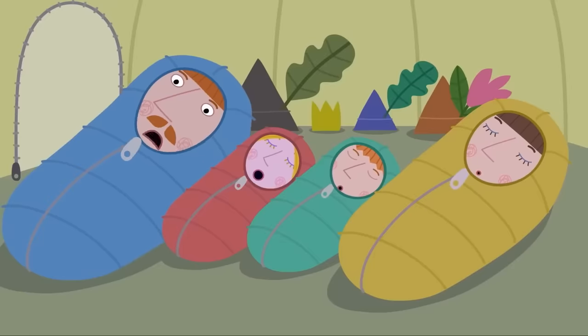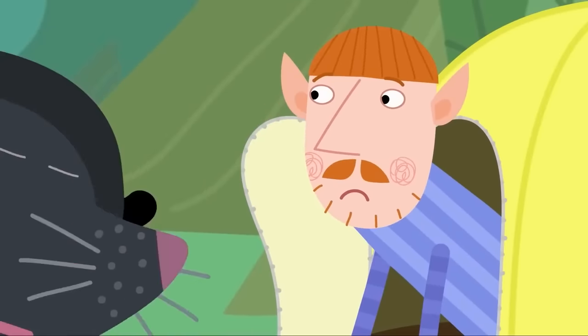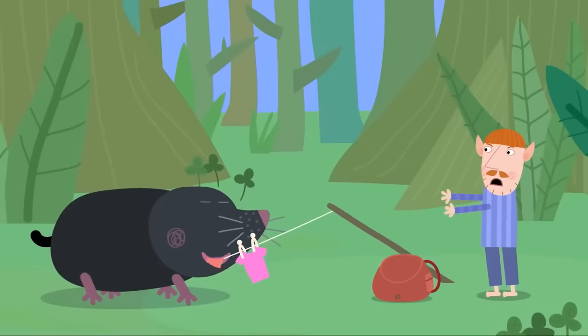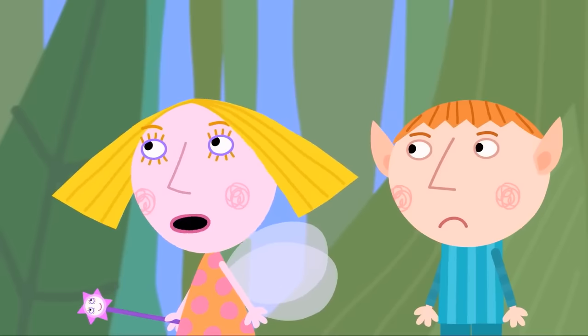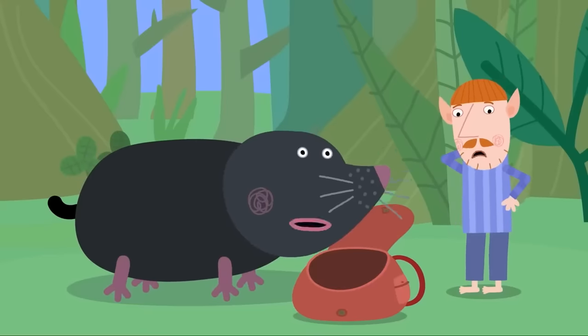It's the gnome. He's come back to eat our breakfast. Oh, a mole. Eating our washing! Shoo! Shoo! Go away, mole! Princess Holly, do you know a magic spell to get rid of moles? I'm sorry, Mr. Elf. I don't. Oh, dear. Think, Mr. Elf, what gets rid of moles? Hello?